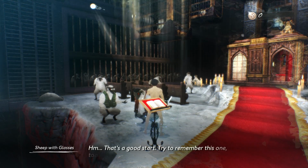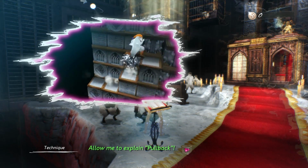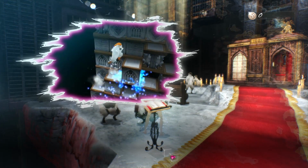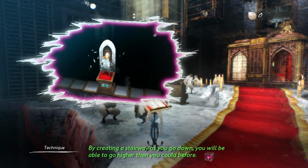That's a good start. Try to remember this one too. Allow me to explain pullback. If you climb up and find yourself stuck, try pulling a block and backing down. By creating a stairway as you go down, you will be able to go higher than you could before.